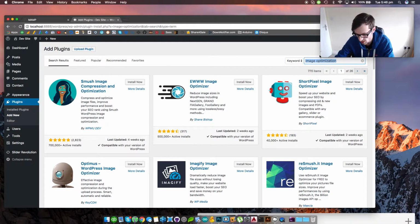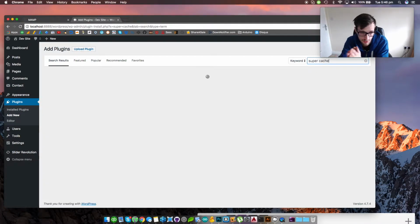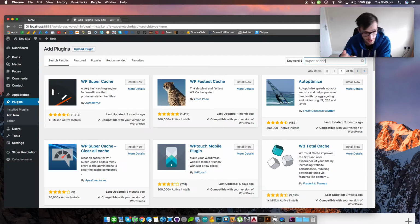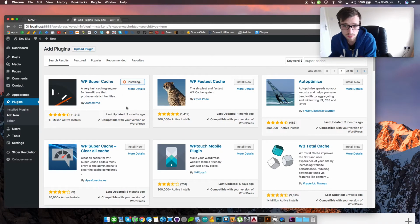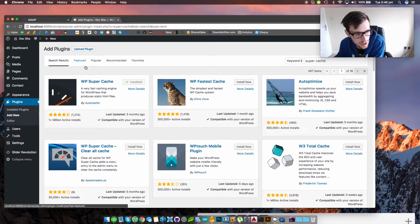So for this one, let's call it Super Cache. You can use whatever. There are several available: WP Total Cache, Super Cache, Fastest Cache. They all serve the same purpose. Auto Optimize is quite good because it minimizes your JS and CSS style sheets via the plugin, but I will show you that manually later on. So for now, we're just going to install Super Cache. You may have your preference, but I personally just install it as it's a featured one, so I'm not really that bothered. As long as it serves the purpose, that's fine.